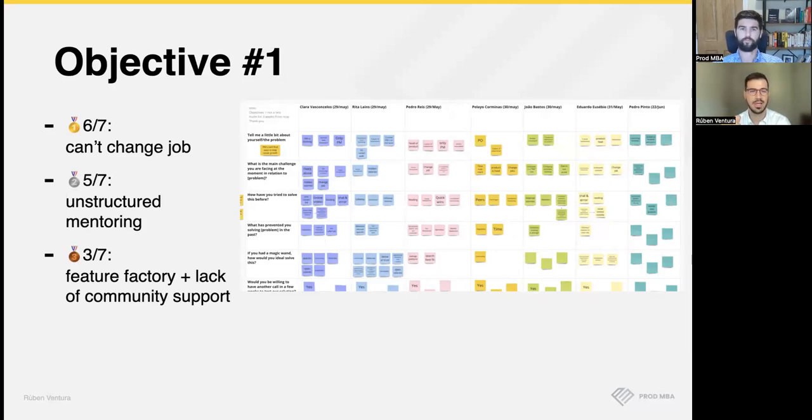Then on the second place, I had this, when I started to touch on, have you ever had a mentor before? How do you feel about having a mentor? I had a lot of feedback, and in this specific case it was 5 out of 7 in terms of there aren't structured mentoring out there, which is not a very good thing from the feedback I was having.